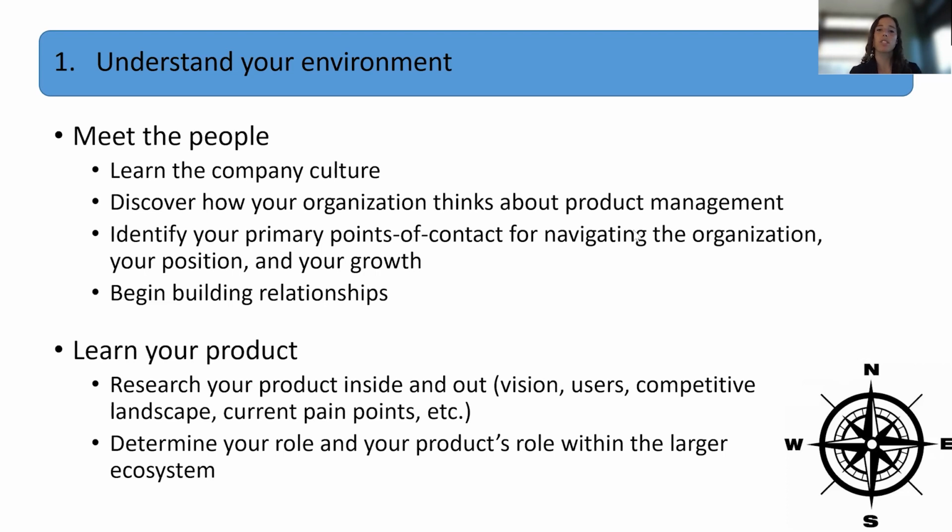The second aspect of understanding your environment is learning your product. This is really where you as a product individual are coming in and going to have a huge impact. This is what you're going to own. Understand the product inside and out: what product are you working on, what's its vision, the users, competitive landscape, current pain points.